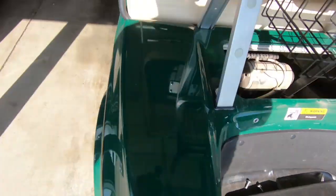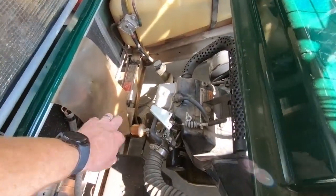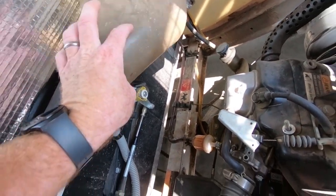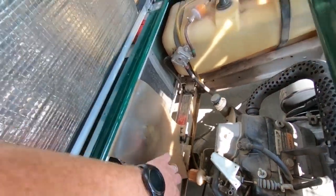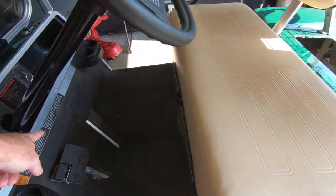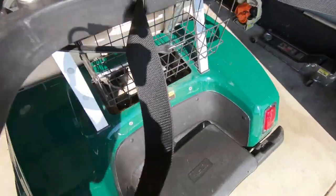Now, in order to do that, the easiest way is to flip your seat up, and there is a switch here. This puts it in reverse and neutral and forward. If you pull this yellow piece out and turn it 180 degrees, that will put it in what they call maintenance mode. Now, once it's in maintenance mode, it will allow you to put the cart in neutral and hit the throttle. And I had my son out here hitting the throttle, and it doesn't move.